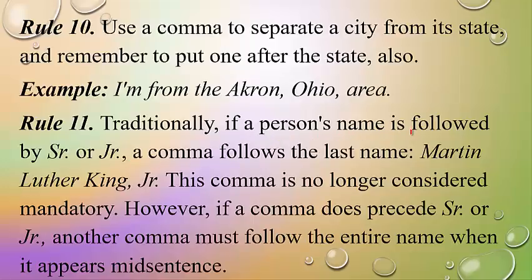If the person's name is followed by Sr. or Jr., we use a comma. The comma follows the last name as well, like Martin Luther King, Jr. Jr. follows the name here, so we place a comma here. This comma is no longer considered mandatory. It can be optional. However, if a comma does precede Sr. or Jr., another comma must follow the entire name when it appears mid sentence.